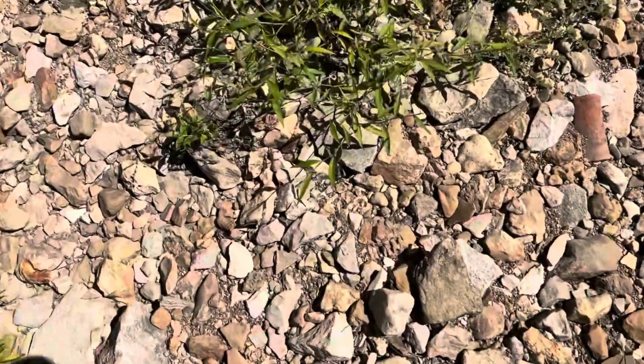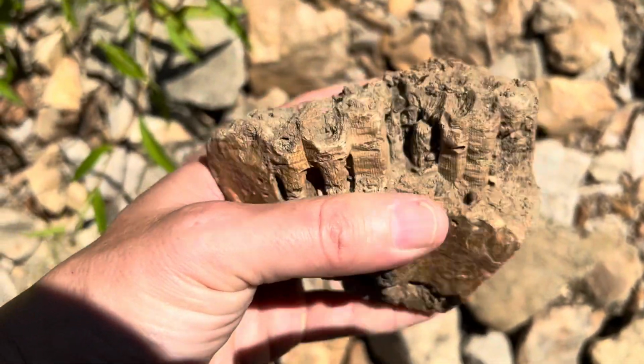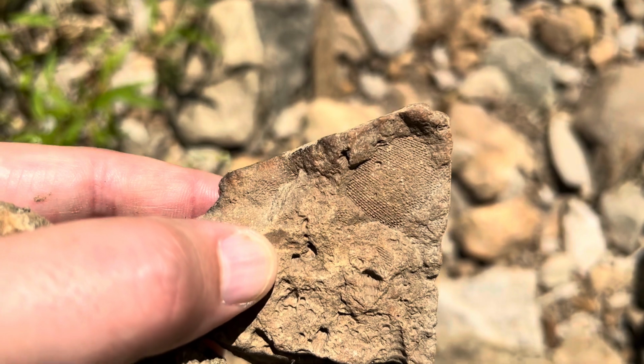I really wish the Union Road agates were as easy to find out here as this coral. There's another cool piece. Ooh, here's another interesting fossil. Bryozoan, I think? I'm not sure.